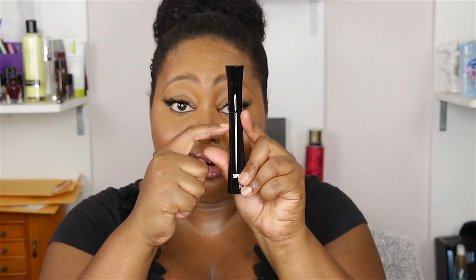This nice long tube. I hope the product in here is at least up here so we can get some real use out of it. But yeah, I really can't wait to try that. I'll probably definitely open that up next month, which is pretty soon, to use that. So super excited about that.